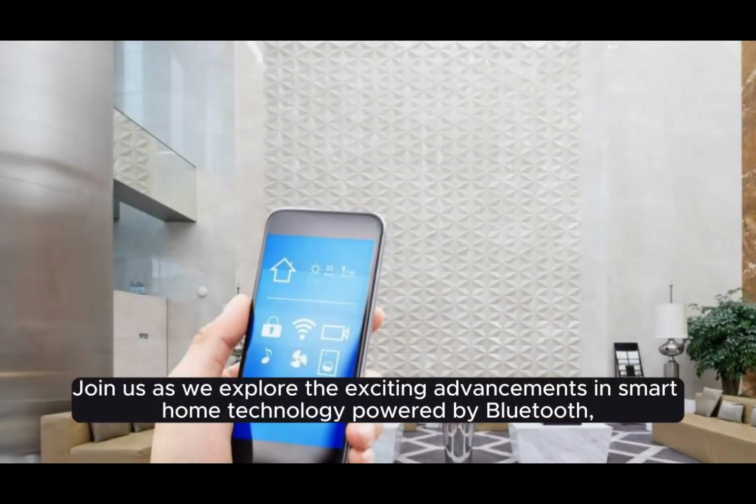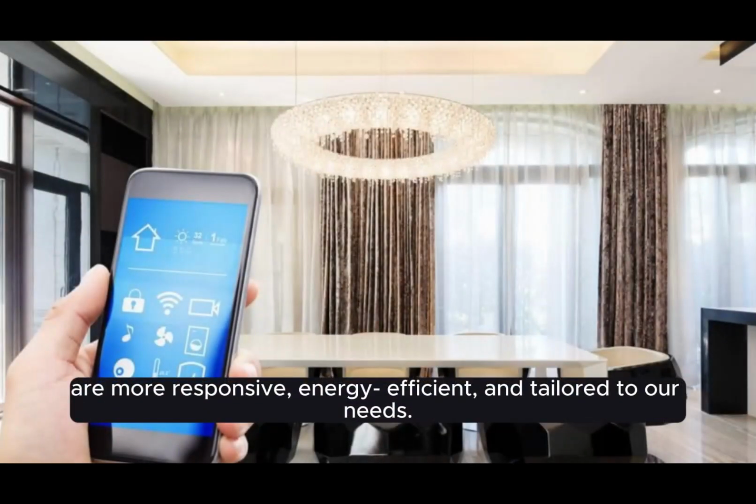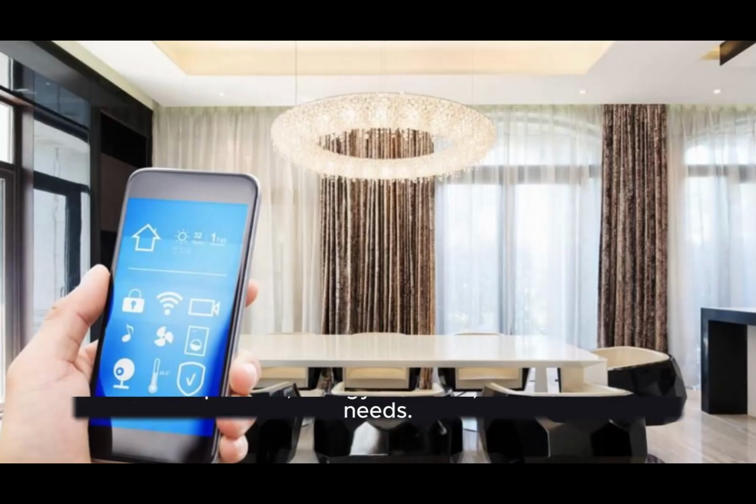Join us as we explore the exciting advancements in smart home technology powered by Bluetooth, offering a glimpse into a future where our homes are more responsive, energy efficient, and tailored to our needs.